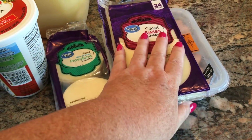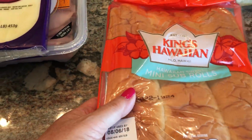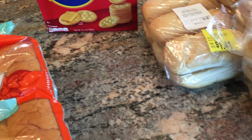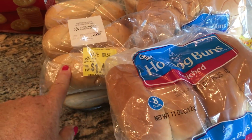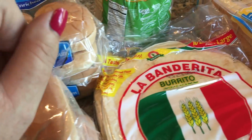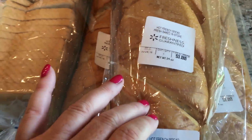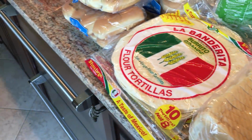I'm going to make some sliders, hence the King Hawaiian rolls. I got some Ritz crackers for a recipe I want to make. And then as far as bakery items, I got hamburger hot dog buns, some hoagie rolls for meatball sandwiches, corn tortillas, a couple packages of flour tortillas, sandwich bread, and 3 of these big French breads. And that was our Walmart.